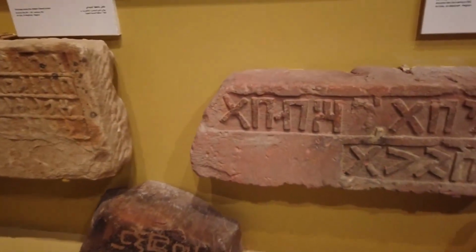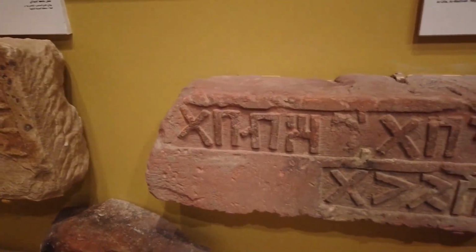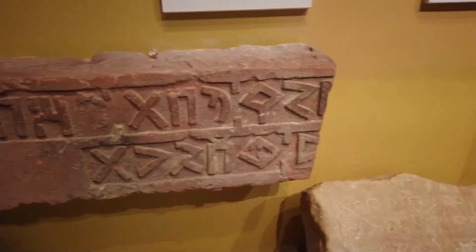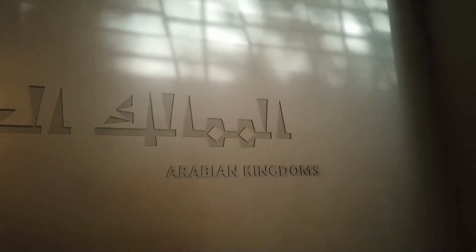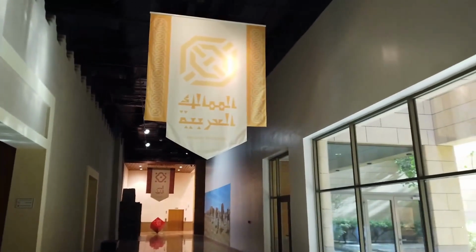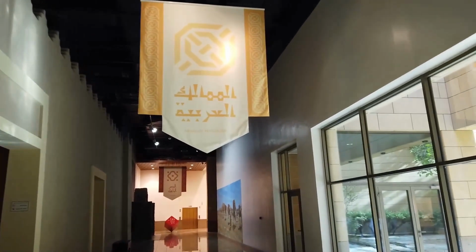And here, Lihyanite script from roughly the 3rd century BC in Al-Madinah. This should be very interesting. Here we have a gallery on Arabian kingdoms, so the development of kingdoms across what we would call Arabia. This looks like a very interesting gallery, so we're moving on from the writing system to kingdoms.